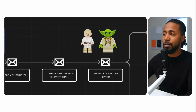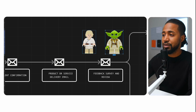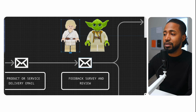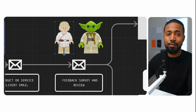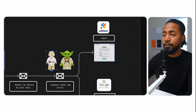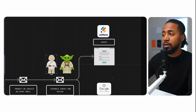But Yoda wants some feedback. Now, I don't want to spoil the movie for you, but Yoda doesn't do a survey or a feedback form. But for you, you would definitely want to have some type of feedback to understand what went great, where did they get the most value out of doing business with you. So there's two things in this email. There's a survey and there's another option for a Google review.